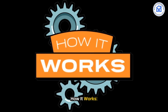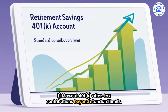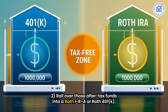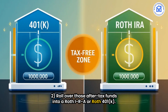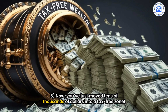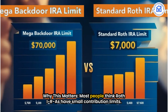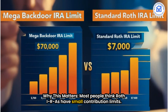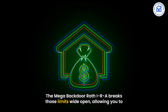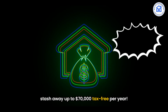How it works. 1. Max out 401k after-tax contributions beyond standard limits. 2. Roll over those after-tax funds into a Roth IRA or Roth 401k. 3. Now, you've just moved tens of thousands of dollars into a tax-free zone. Why this matters? Most people think Roth IRAs have small contribution limits. The Mega Backdoor Roth IRA breaks those limits wide open, allowing you to stash away up to $70,000 tax-free per year.